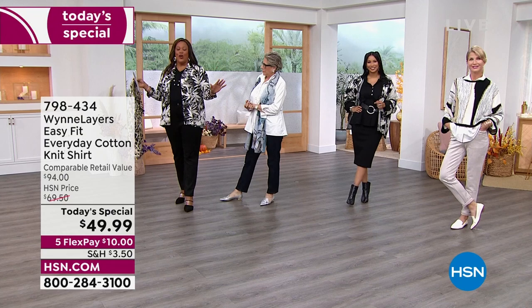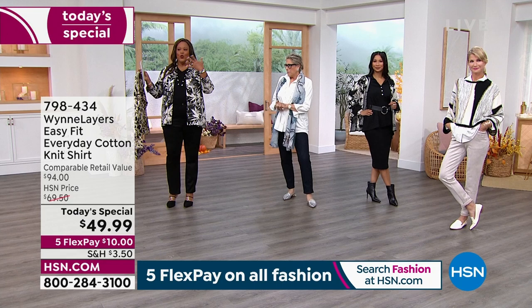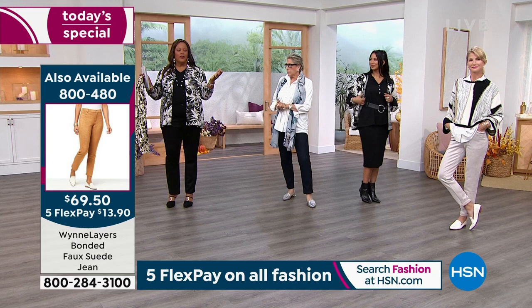So you've got these faux black suede pants, you've got this beautiful jacket or shirt, you've got this black tank, I've got on Marla's jewelry, it's just a very sophisticated, elegant look, and you're ready to go to work. You're ready to go, you know, if you're traveling, this is easy to travel in.